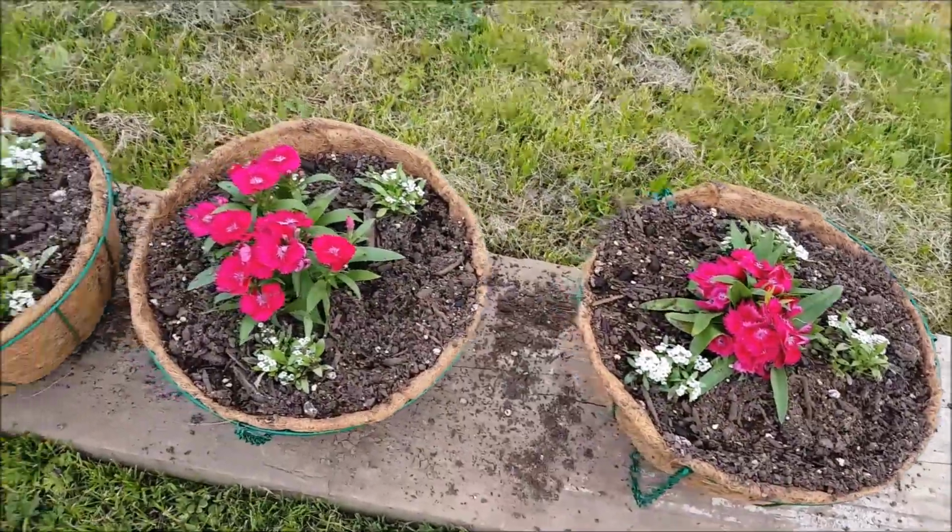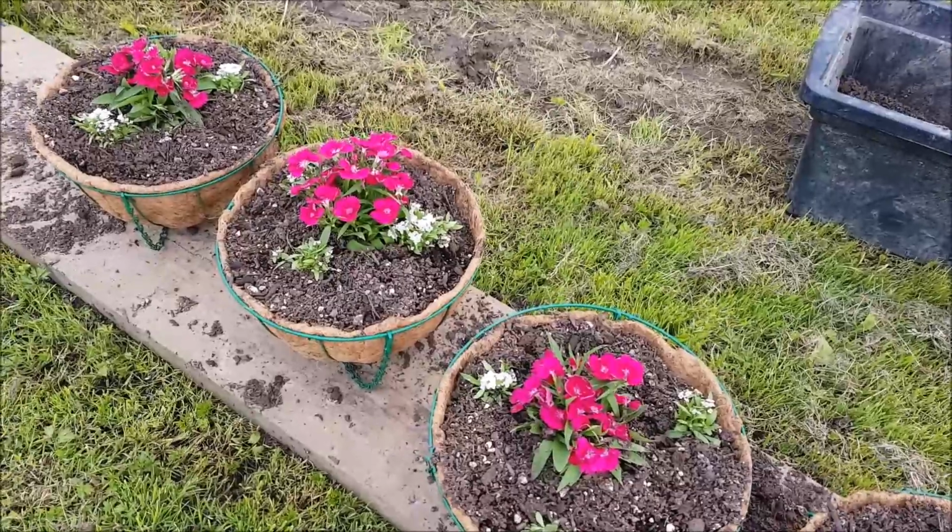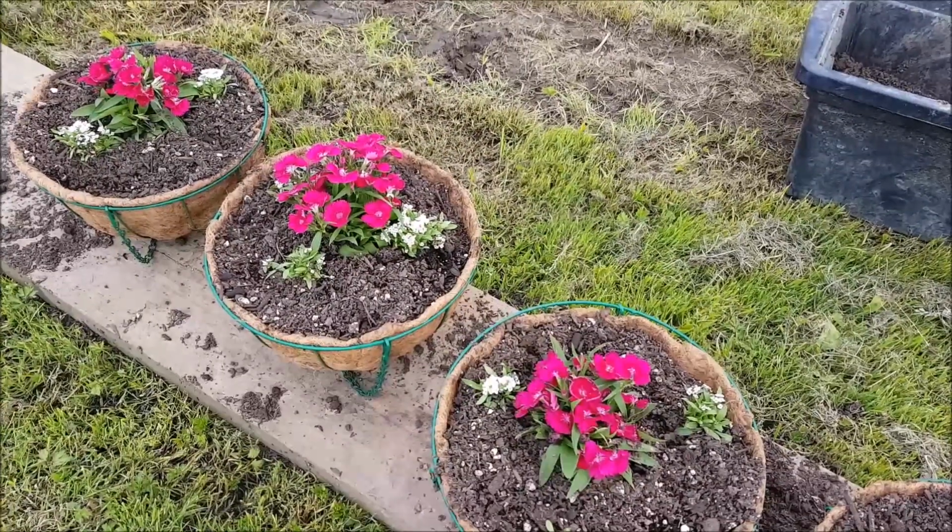I even made some hanging baskets for around the house. They need to be hung. So now they're just actually baskets. Right.